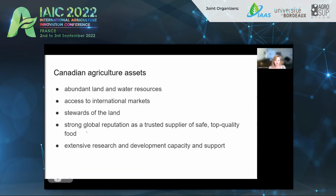Canada has substantial agricultural assets. We obviously have a lot of space, although not all of it is suitable for high-intensity agriculture. We have strong access to international markets. We have a strong connection to preserving and protecting both our cultivated lands and our wilderness. We have built a reputation as a trusted supplier of safe food. And as I will discuss today, we have created a system of research and development infrastructure to support Canadian agriculture growth.